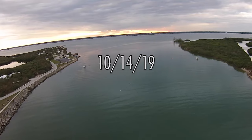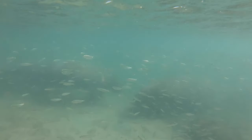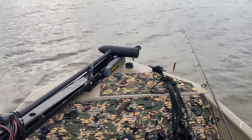Today we'll be targeting big snook underneath docks, one of Florida's most prized game fish, with the Chasebaits Flick Prawns on super heavy tackle.